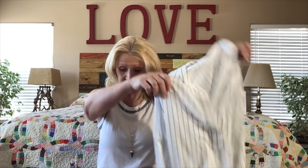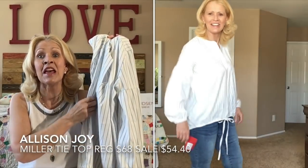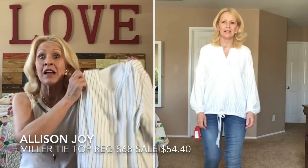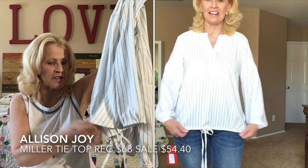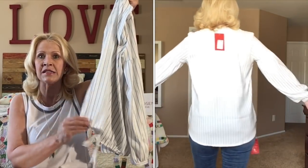Now, the first top, this Allison Joy, this is called the Miller tie front top. This is a super silky top. This is a polyester top. I checked the label to see what it was made of, and it is polyester. And guys, you know, I wasn't really wowed by it. It's got extremely long laces in the front, and this drawstring does not go throughout. It's only in the front, so you can cinch up the front.